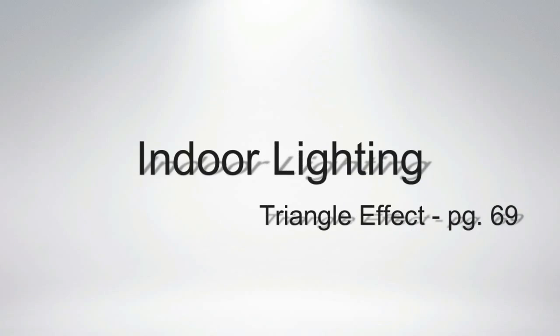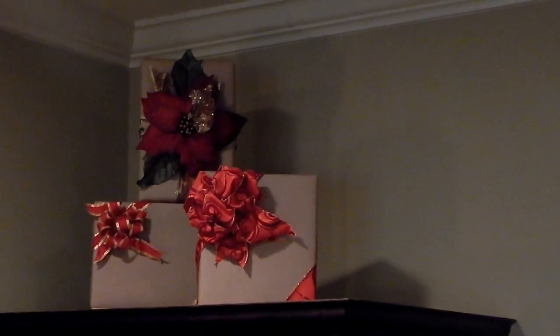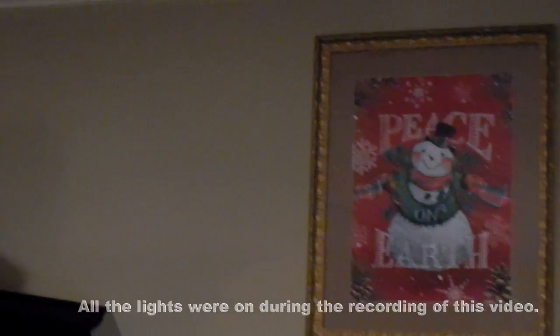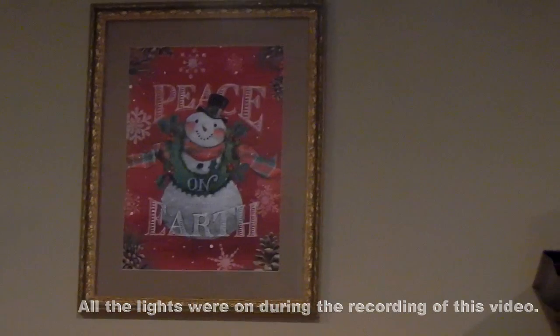Now let me address the lighting in our home first and quickly. These are all of the light bulbs that were in our kitchen, our laundry room, our pantry, our den area, and our breakfast area. And it was very, very dark. Above the cabinet ledges, as you can see, very, very dark. If I didn't have a flash on the camera, you wouldn't have been able to see these images hardly during the video for the Christmas season.